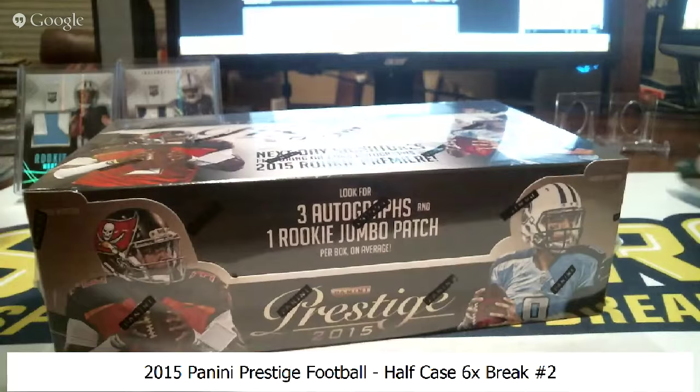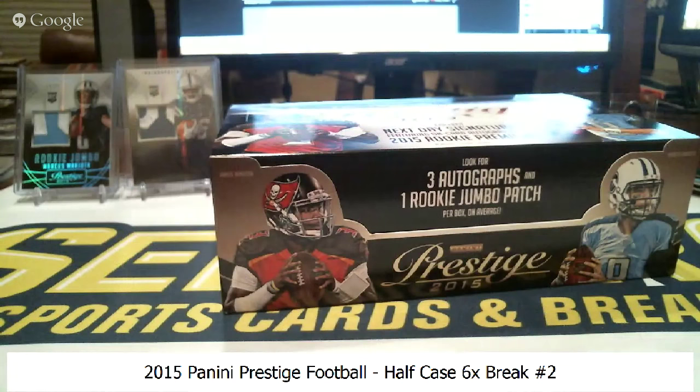All right, sixth and final box. I want to say once again, good luck, and once again, thank you, everyone. These will all be packed up and shipped out on Monday.